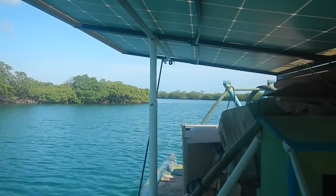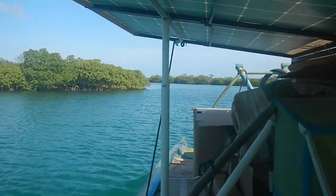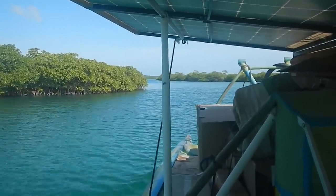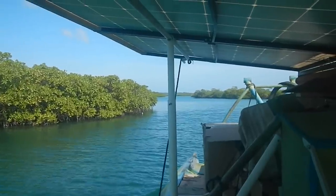Oh, there was some serious wind back there. I had to take an unusual route to not get stuck in some heavy waves. Took a little longer, but it's all calm between these little islands.